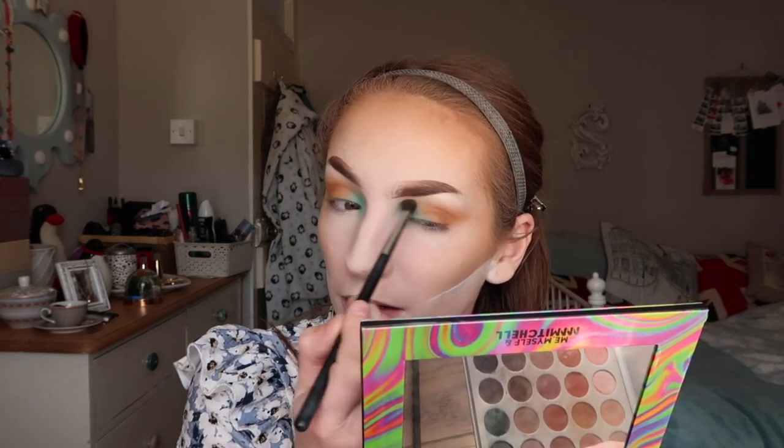This is the reason why I always do this eye off camera first and then come onto this one, because then I know what I'm doing when I'm doing this eye. Whereas when I'm doing both on camera, I'm like, should I do that? Should I not? Should I? Should I not? And it's probably not very interesting to watch, I'm not gonna lie.